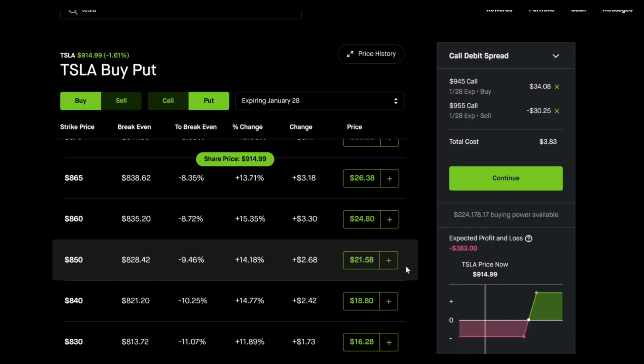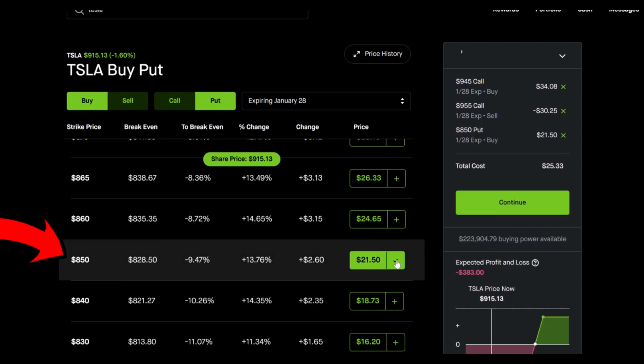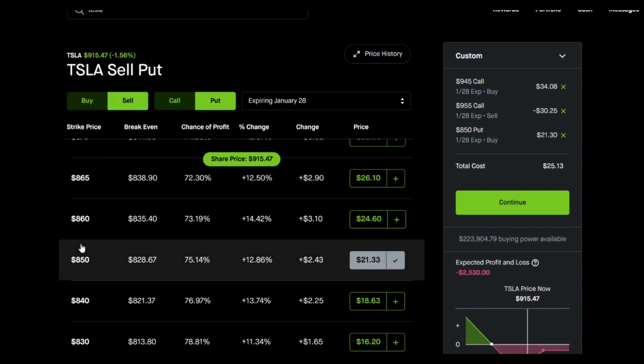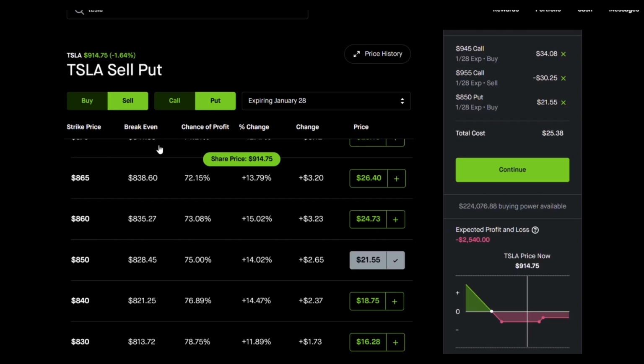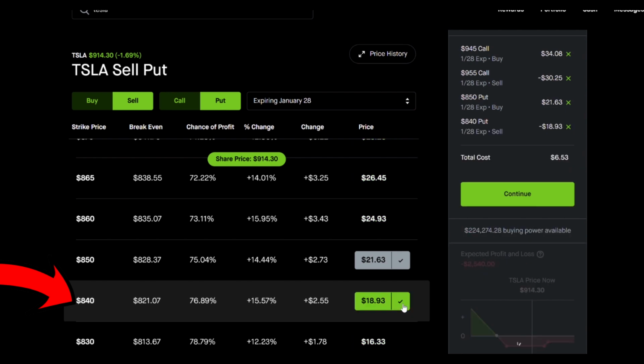So what that means is I'm just buying the closer to the money strike price. So this is 850. I'm going to buy the 850 put, okay? So buying the 850 put. Now again, I'm going to sell to protect myself to actually open up a spread. Otherwise, if I just buy this 850 put, you can see it on the chart right here, this is really nothing. This is not an iron condor yet. To create the iron condor, now I have to sell this 840 put.